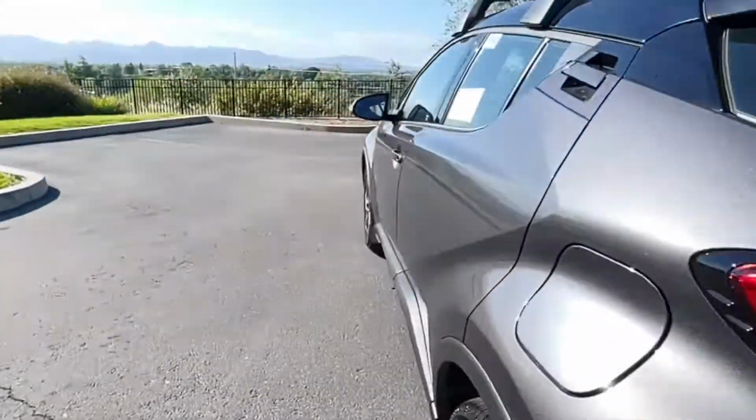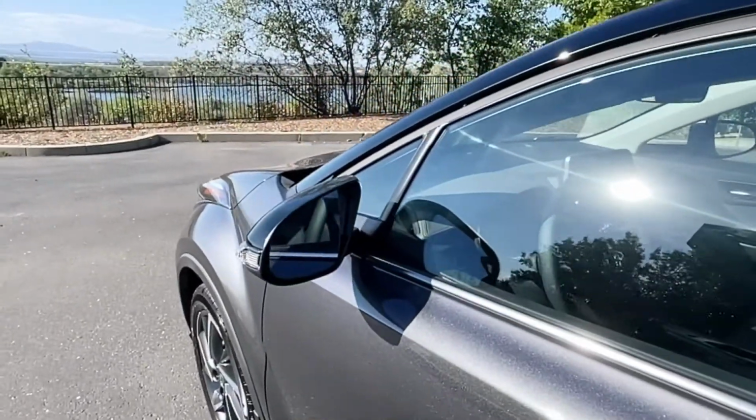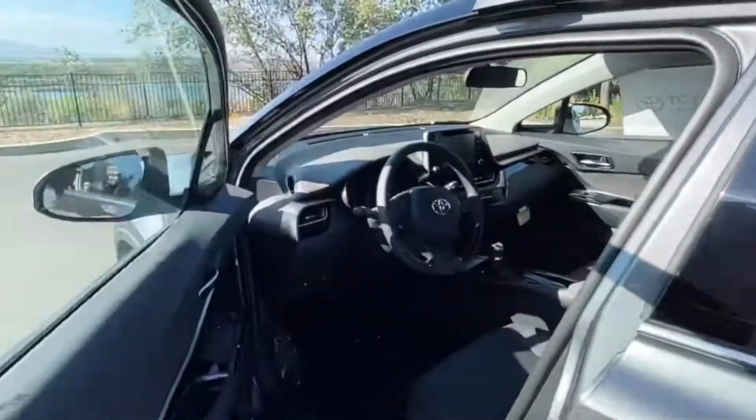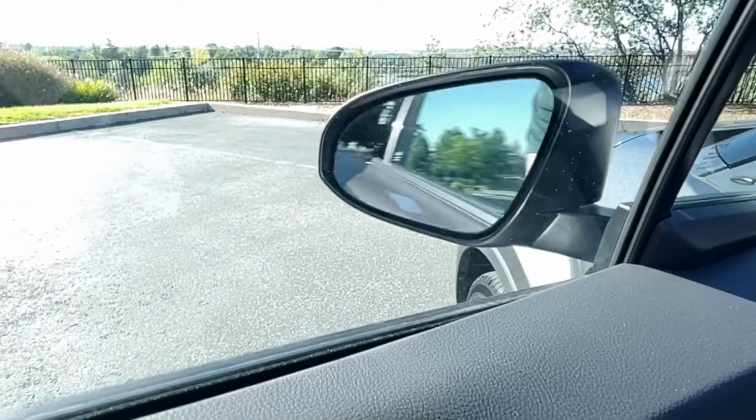Okay, moving off into the side here. We have, again, the mirrors with blind spot and turn signal indicators. And then this has power folding mirrors. So if I do this, you can see that.